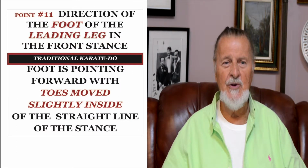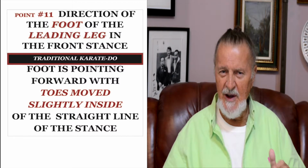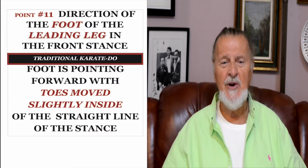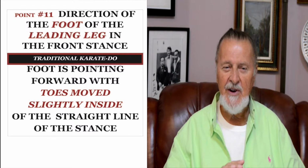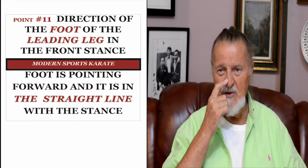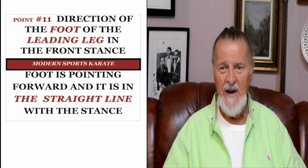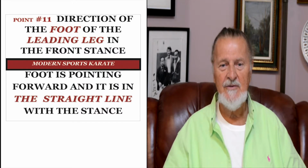Point 11. Direction of the foot of the leading leg in the front stance, because that's the most common stance used. In traditional Karate-Do, the foot is pointing forward with the toe moving slightly inside of the straight line of the stance. In modern sports karate, the foot is pointing forward and it is in a straight line with the stance.